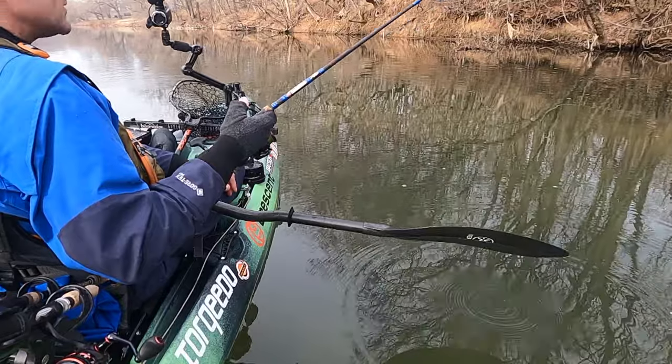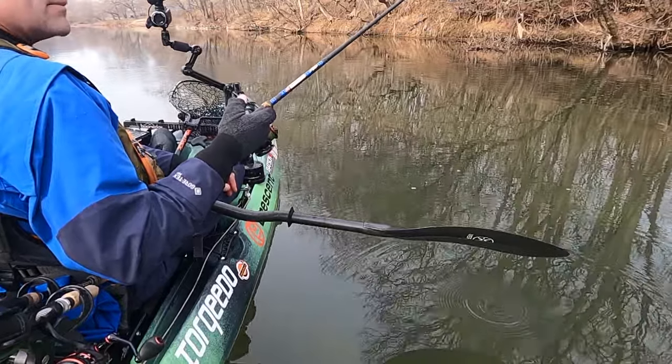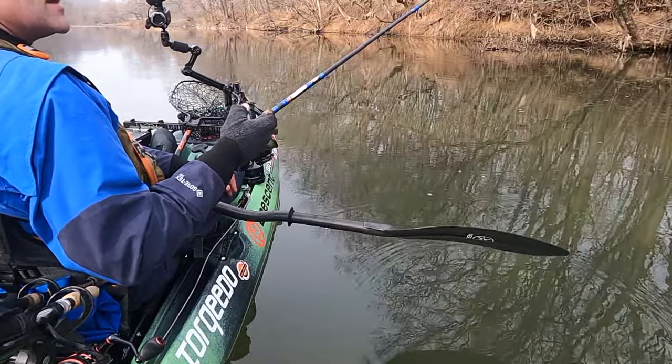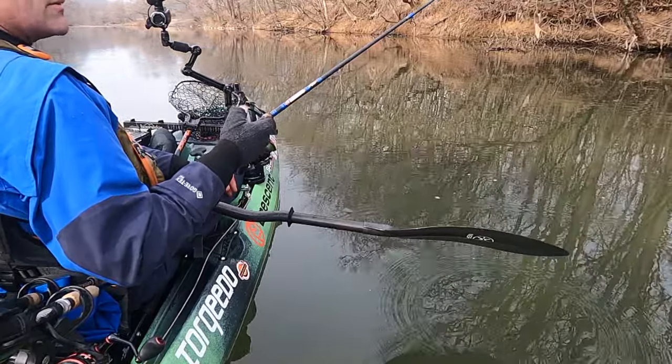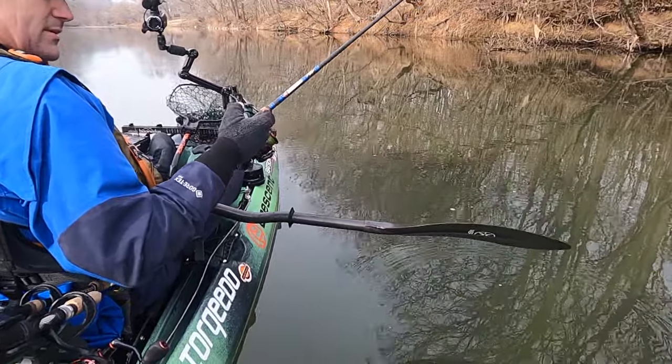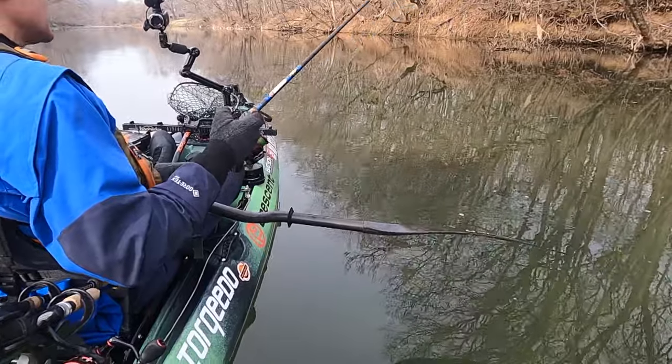This water's cold, and they need a moment to decide to eat it. They know it's there. It's super clear. These fish know everything that's going on around them. They just don't move on everything real fast.